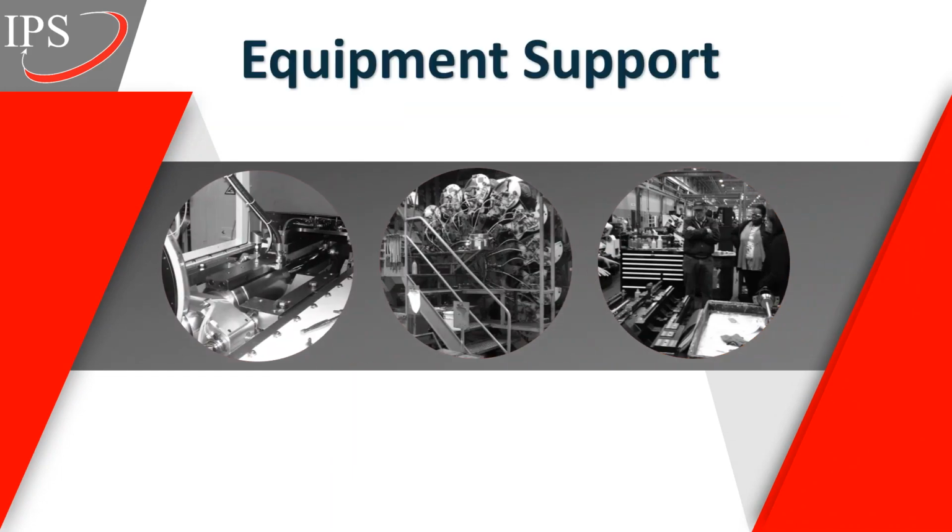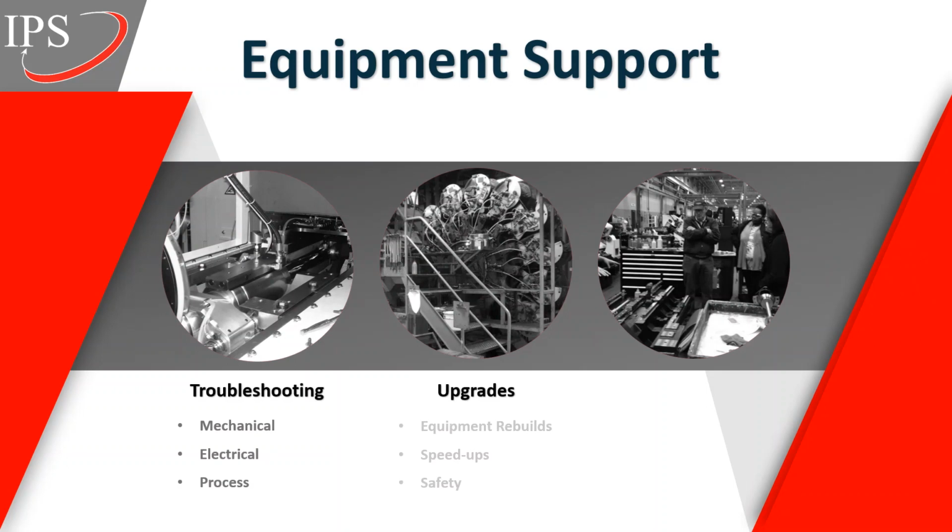A bit of overview of the various on-site services that we offer begin with equipment support. And with equipment support, this can be either troubleshooting, this can be upgrades, or this can be operations and training. The high level explanation of this is that, again, with our resources and our pool of can making professionals, we have individuals that specialize on most pieces of equipment, whether it is a specific body maker or decorator, and we can bring somebody on site to have a high level of expertise on specific pieces of equipment.